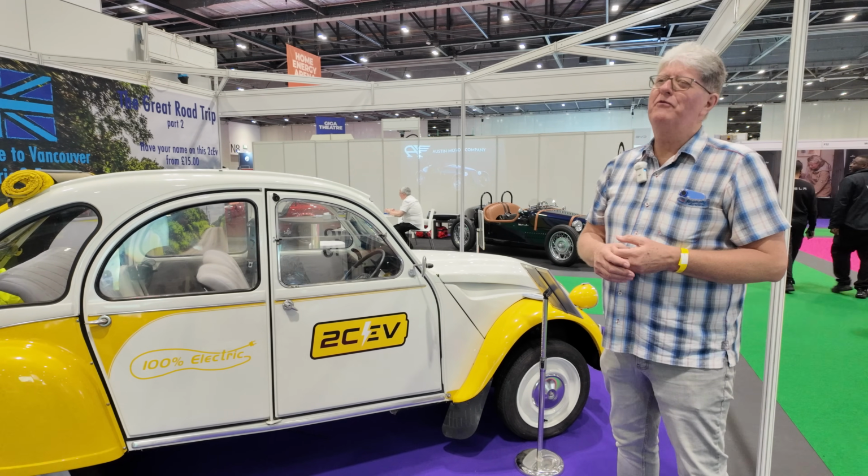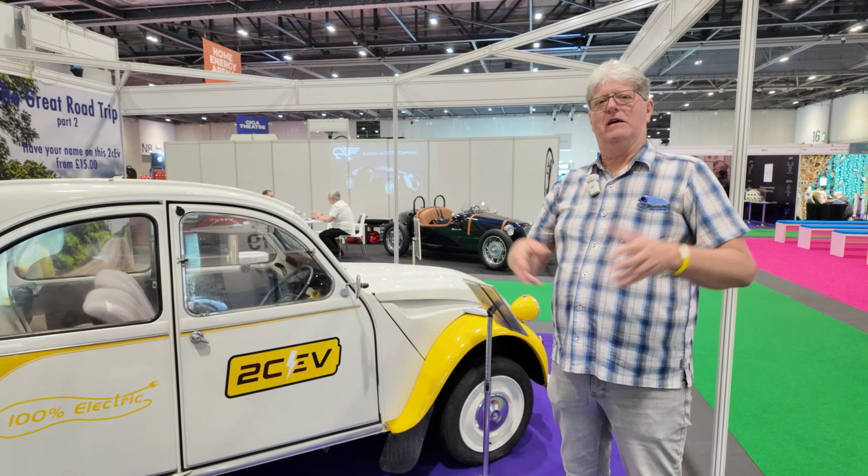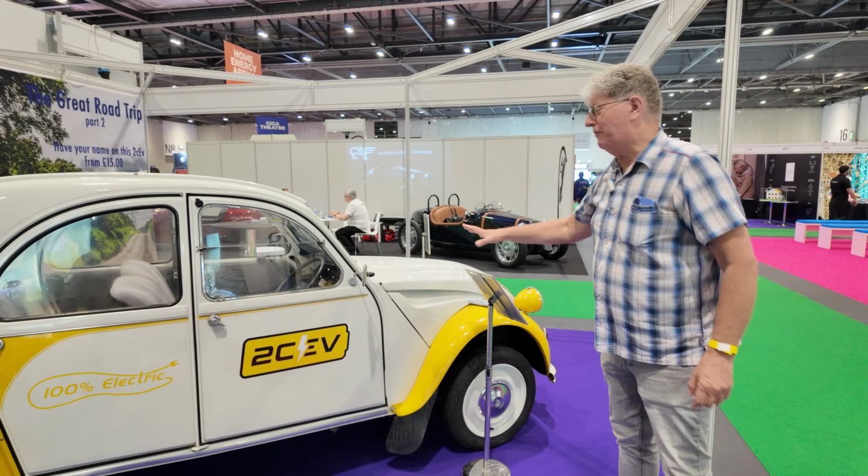UK average is about 46, 47 miles per gallon. So all of you out there who say, my car does 200 miles per gallon, cheaper than EVs. No, they don't. But this is a fabulous addition.